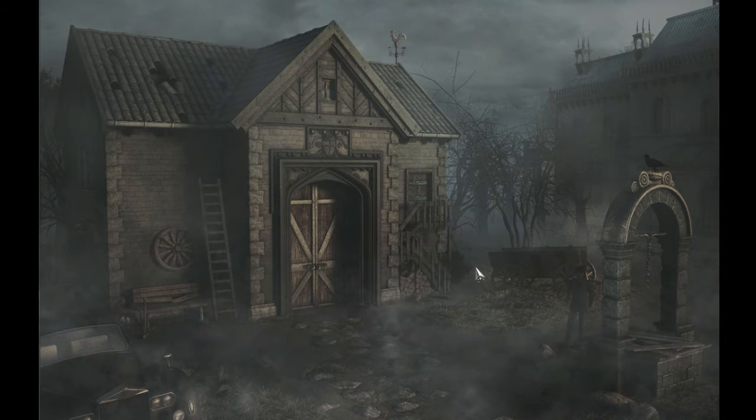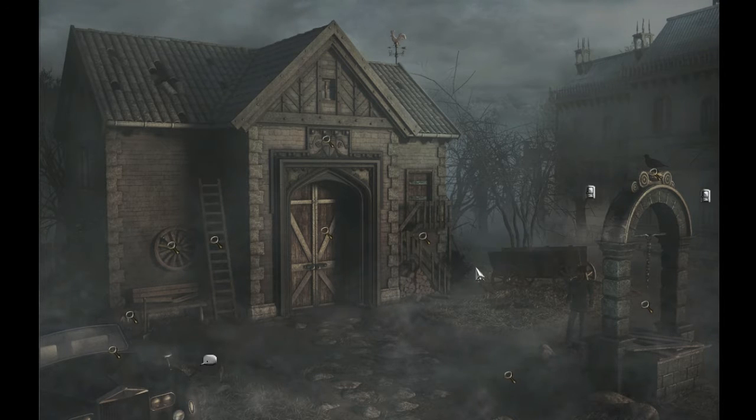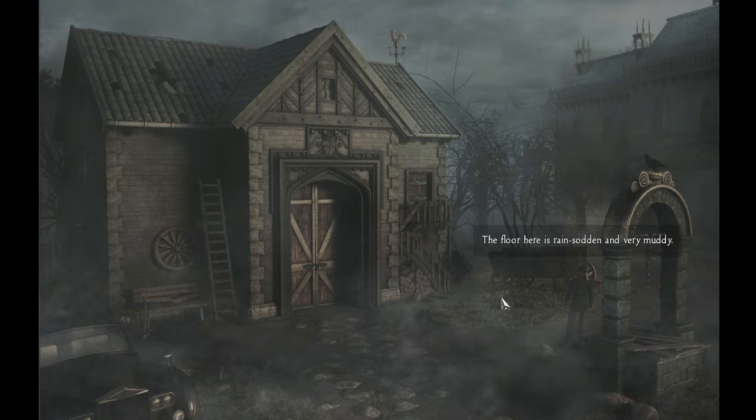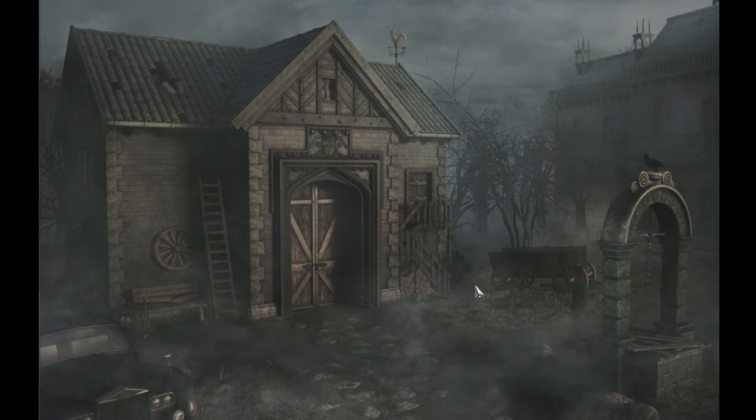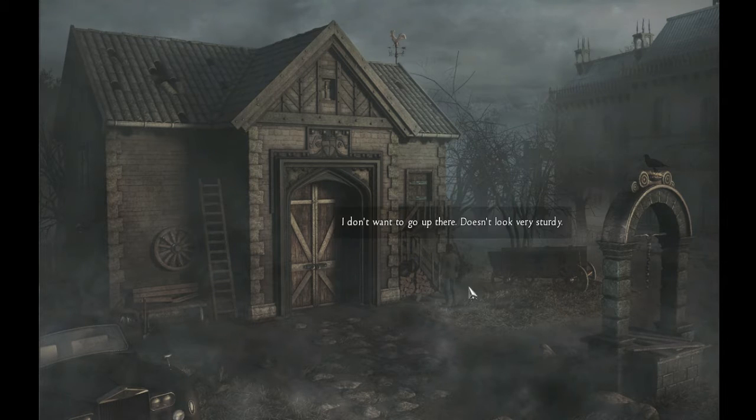Mud! The floor here is rain-sodden and very muddy. We're gonna get stuck in this? Wooden stairs? An old wooden staircase. Probably leads to the stableman's room. I don't want to go up there. Doesn't look very sturdy. Okay.